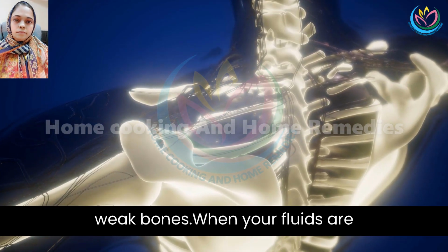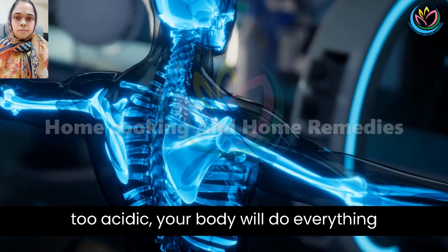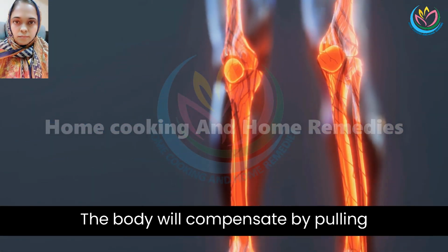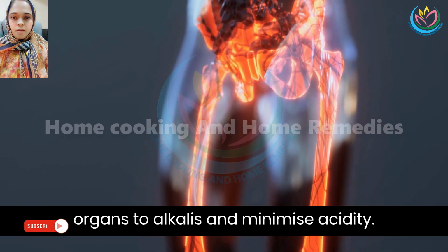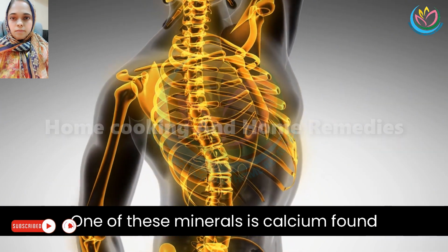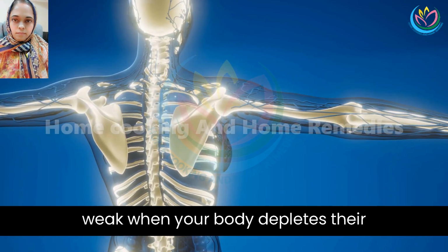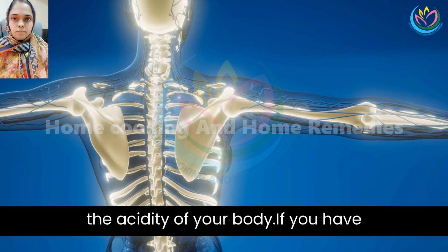2. Weak bones. When your fluids are too acidic, your body will do everything in its power to maintain an alkaline balance to keep functioning properly. The body will compensate by pulling minerals from your tissues and other organs to alkalize and minimize acidity. One of these minerals is calcium found in your bones, necessary for maintaining their strength. Your bones become weak when your body depletes their calcium reserve in order to neutralize the acidity of your body.